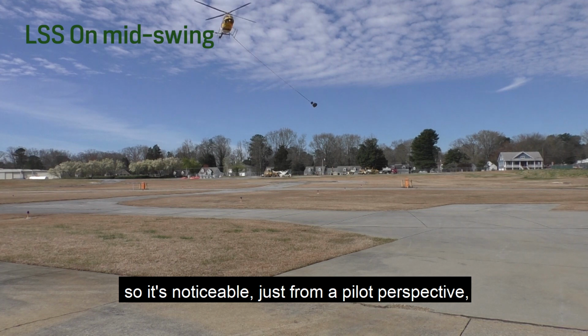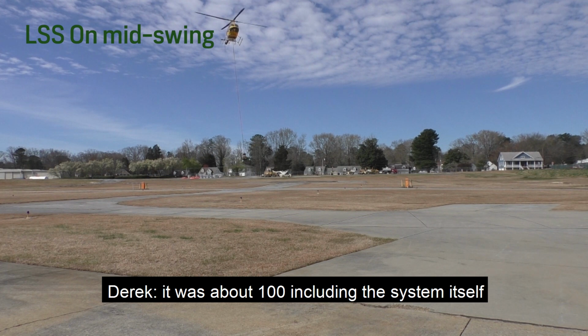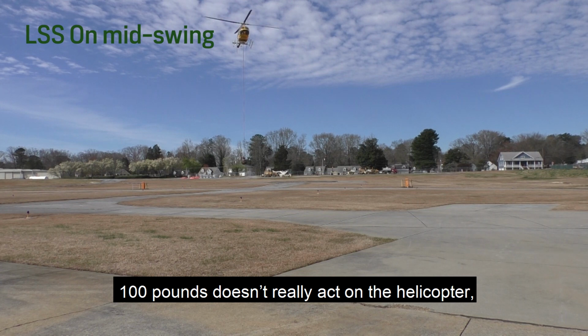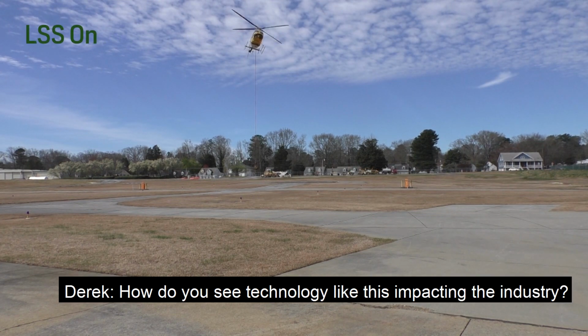So it's noticeable just from a pilot perspective, even with the light load that we were carrying, and our load total was maybe 45 pounds, 50 pounds? 100 including the... Okay, about 100. Yeah, which isn't a whole lot when you're considering the gross weight of that aircraft. And 100 pounds doesn't really act on the helicopter, but you can definitely feel the difference between it being stabilized and being unstabilized. How do you see technology like this impacting the industry?